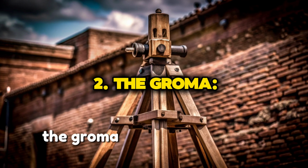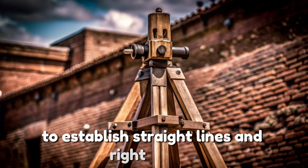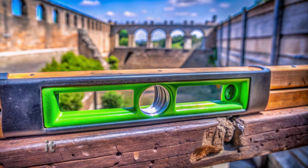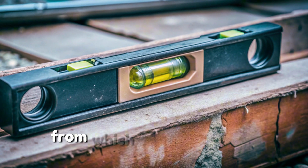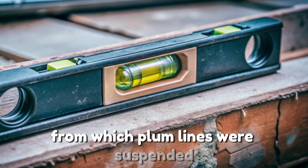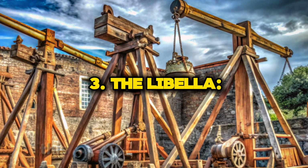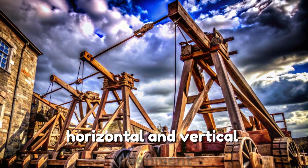The groma. This surveying tool was used to establish straight lines and right angles, crucial for laying out forts and roads. It consisted of a vertical staff with horizontal cross pieces from which plumb lines were suspended. The libella. Similar to our modern spirit level, this tool was used for checking horizontal and vertical alignment.